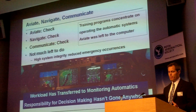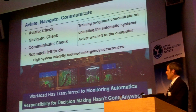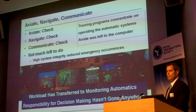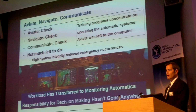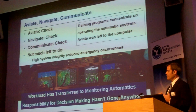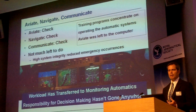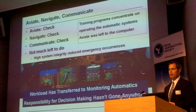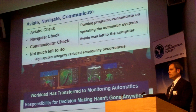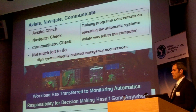And what we ended up with was, at the same time, we also solved the problem of reliability. The bottom line was emergencies started to happen much less often than they did before. Of course, human nature is we're designed to notice the abnormal, the unusual. We pick up motion faster than we pick up anything else, and we're not good at monitoring systems. So it's natural to make the information systems monitor those things and tell us when something goes wrong.